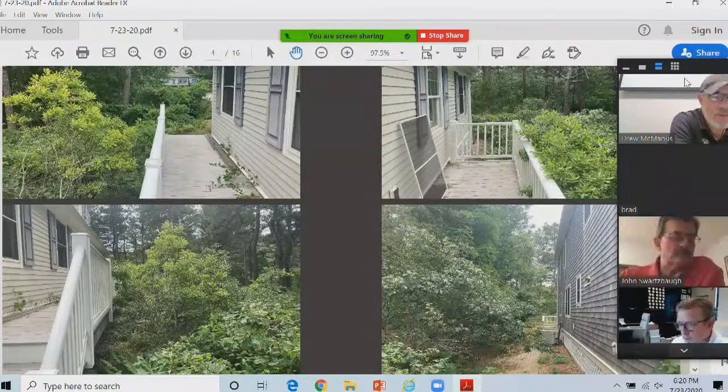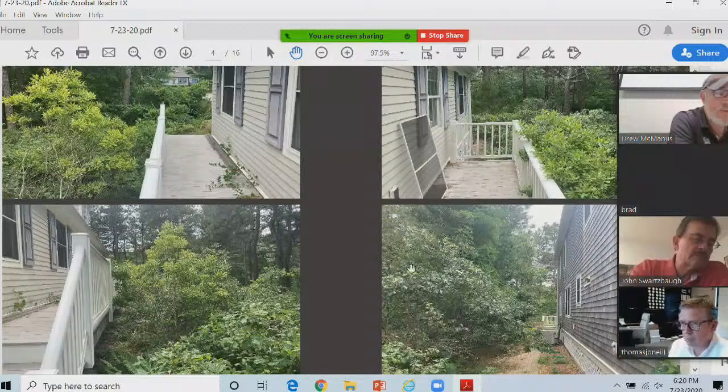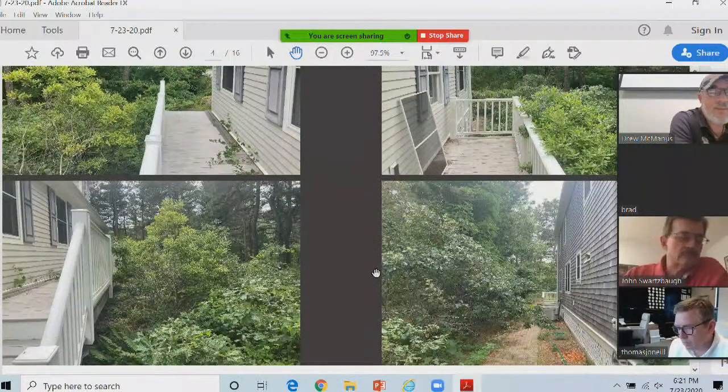Drew, any idea how far away you are from Dutchman's Creek? Oh, pretty far away. I would say more than 200 feet. Okay. Well, then they need to clear it out. I mean, it's been close to that house since they built the house, so I think that's correct. Yeah, more than time to clear it out. Let them use their property. I agree.